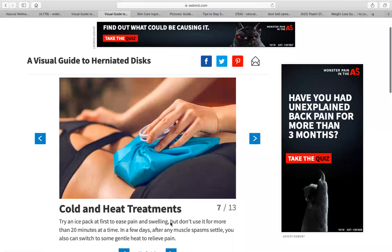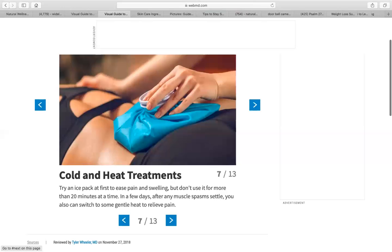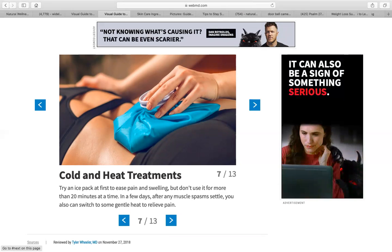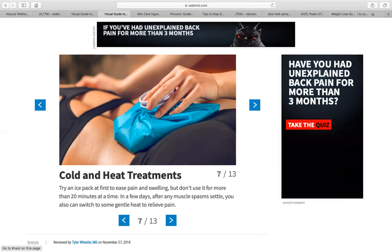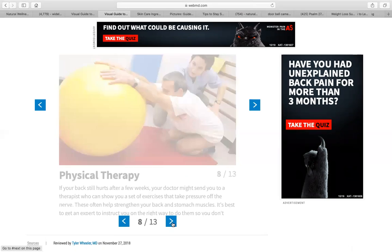Cold and heat treatment. Try an ice pack at first to ease pain and swelling, but don't use it for more than 20 minutes at a time. In a few days, after any muscle spasms settle, you also can switch to some gentle heat to relieve pain.